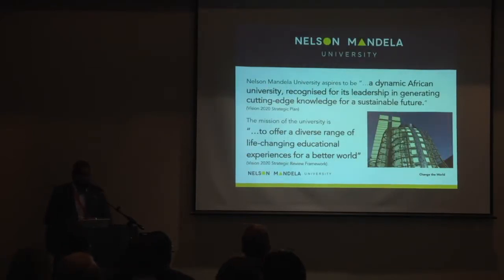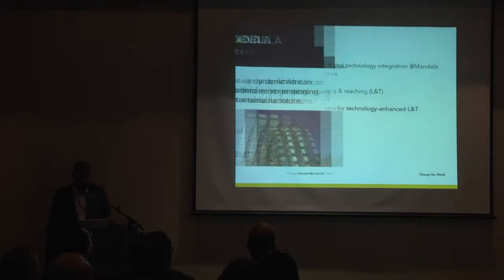Drawing on some of our strategic documents, our vision and mission, Nelson Mandela University aspires to be a dynamic African university, recognized for its leadership in generating cutting-edge knowledge for a sustainable future. The mission of the university is to offer a diverse range of life-changing educational experiences for a better world. So these two particular extracts speak to the nature and objective of our presentation today.